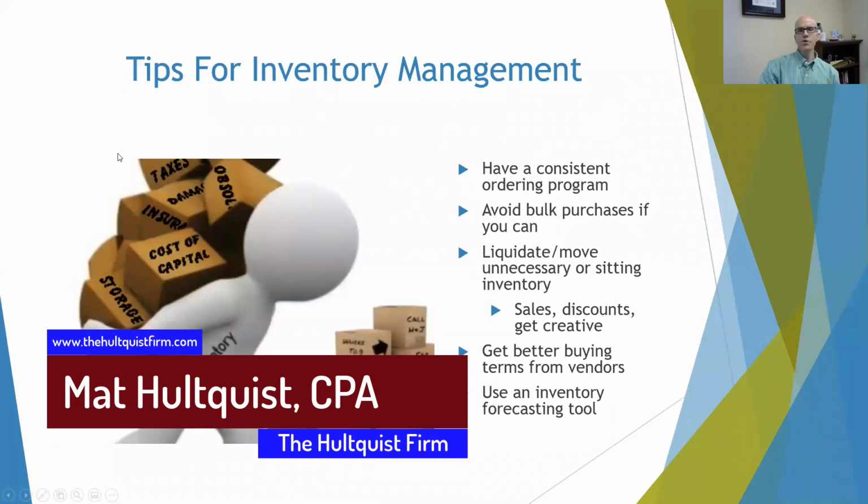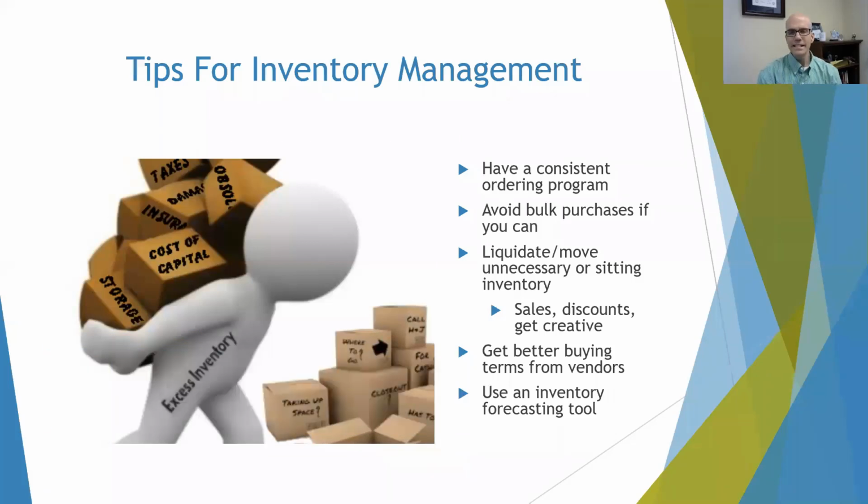Okay, let's talk a little bit about inventory. All right, so inventory management, again, you need a consistent ordering program. What I mean by that is instead of being reactive with your inventory, be proactive, okay? When you are reactive and you need something immediately, you're gonna end up spending more money, most likely, okay? So by a consistent program, I have it down as the last thing here, using an inventory forecasting tool.